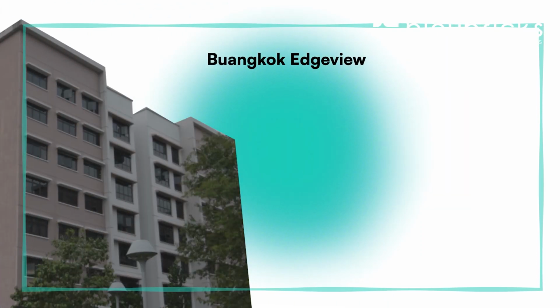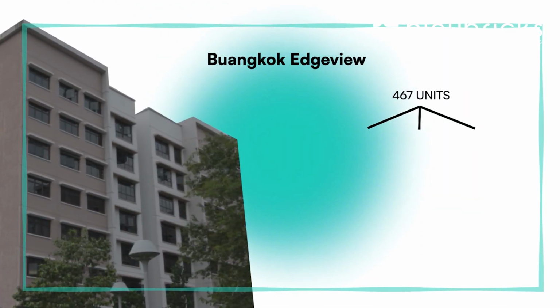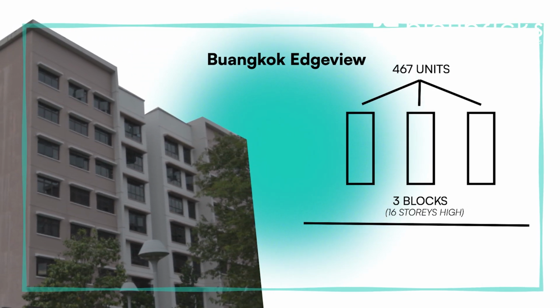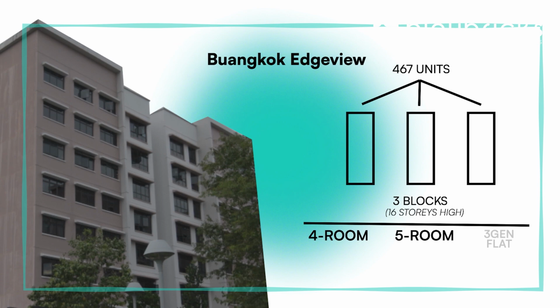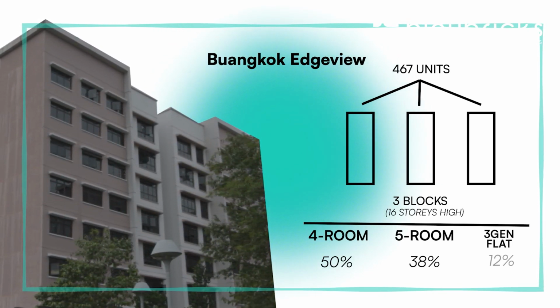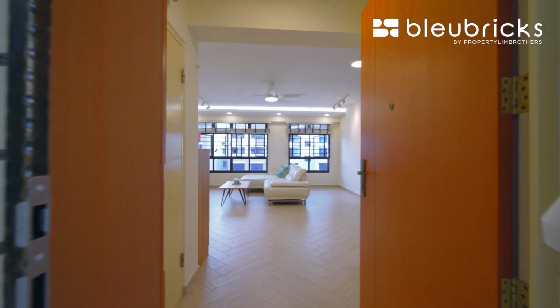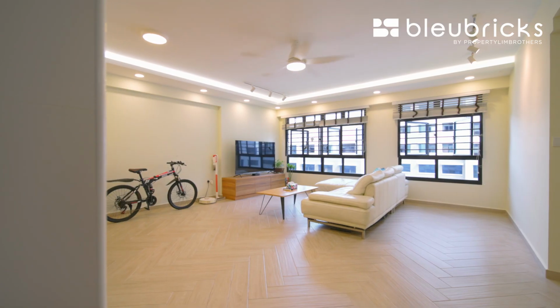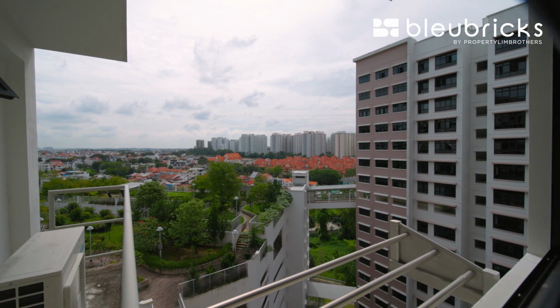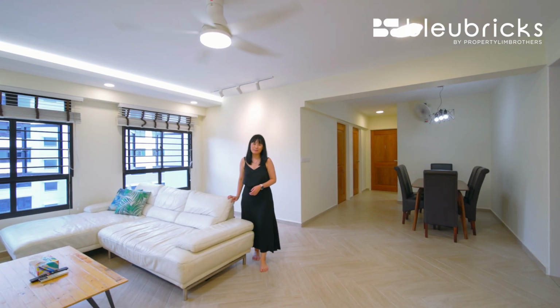The project has a total of 467 units spread across 3 blocks, standing at 16 stories high, with a unit mix of 4-room, 5-room and 3-gen flat types, which make up 50%, 38% and 12% respectively. Today we are bringing you to an internal-facing 5-room corner unit right here at Block 997C that has gotten an early sale approval. Next, let's move on to the BB floor plan analysis.